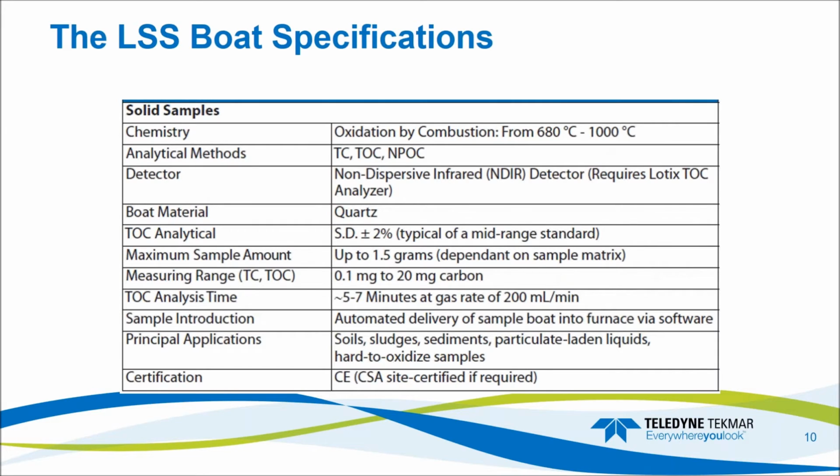Okay, and here are the specifications. The combustion furnace goes from 680 to 1,000 degrees C. So you do have some control over the furnace temperature on the boat. I already said it does TC, TOC, and NPOC analysis. And the boat material is quartz.